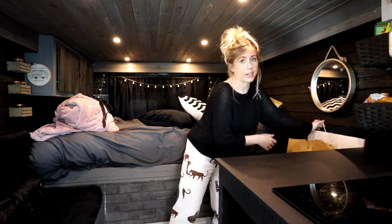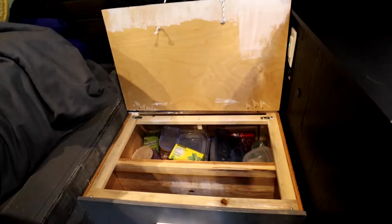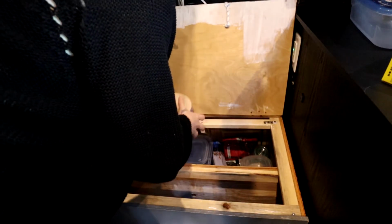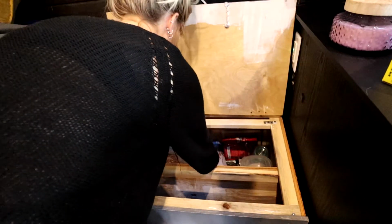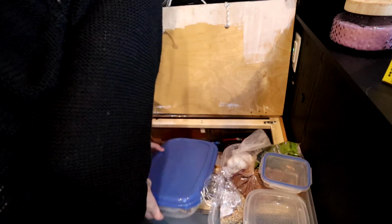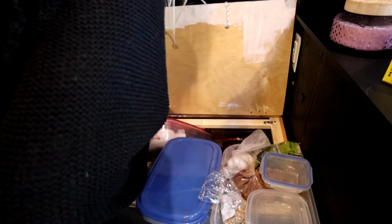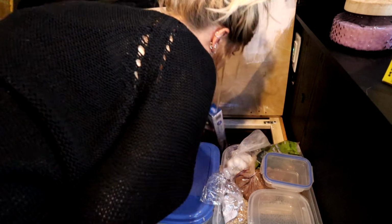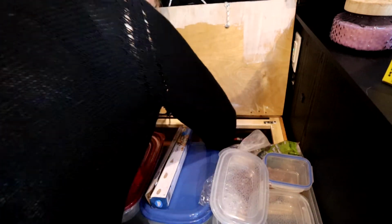I'll show you guys right now. Our pantry is a complete disaster. Please don't judge us. So you can see in here, we just have bins and bins of stuff. It's just not efficient. It has not been efficient. These Tupperwares. This is another one. So obviously this needs to get sorted because this is just ridiculous.